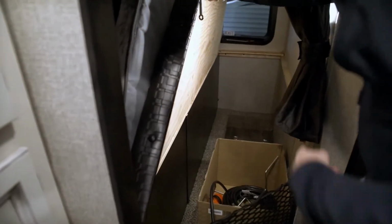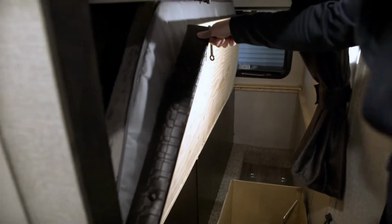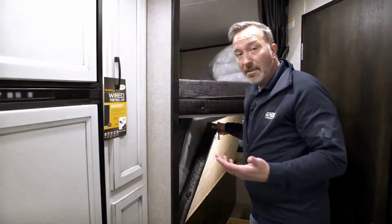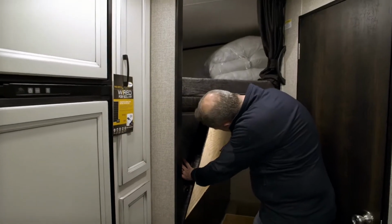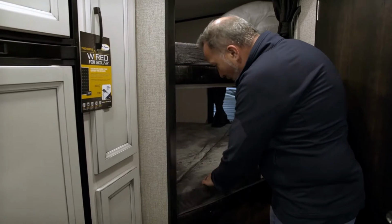But if you notice back there, Kev, I don't know if you can see, you see how we have the tie downs back there in the back? So if you want to put your bikes, whatever, you could put them there and tie them down. That's a pretty cool little feature, man. I mean, you won't find that. Plus, you got the little latch right here when you're ready to set it up. You just hook that in, and it'll stay up for you.